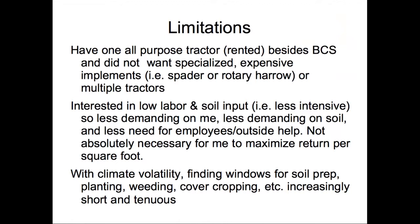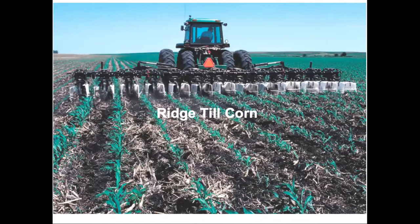So in the course of considering these issues and some of my limitations and also doing some research, I rediscovered ridge till. I'd known about ridge till for a number of years. It's, as Steve mentioned, a pretty foundational practice for Practical Farmers of Iowa. It's primarily used in row crops, corn and soybeans. But I started to wonder about how the system could be adapted to vegetables.